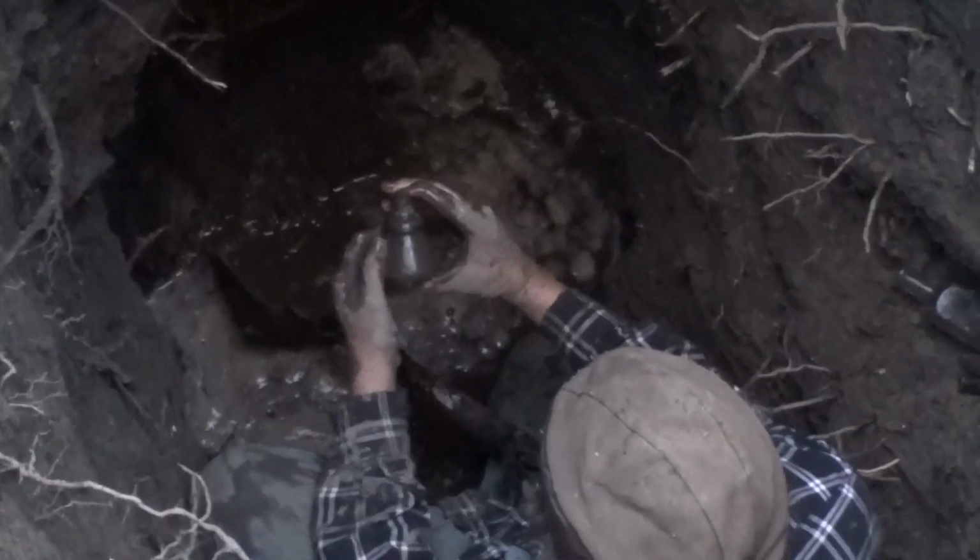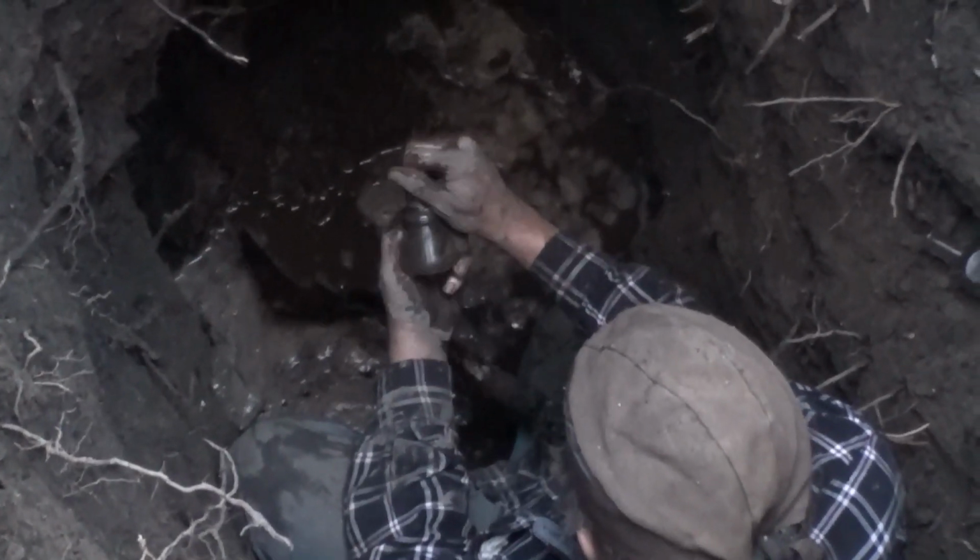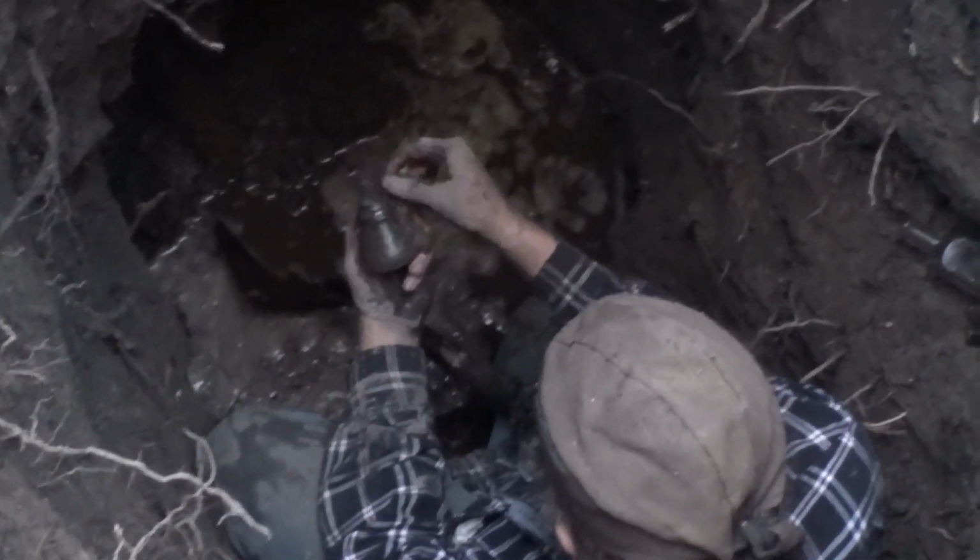Sure is a coney ink. Yeah, and it's embossed. Wow. I don't know what it says. I can't read it. I think it's got a patent date on it. Huh. Yep, a little clear one.